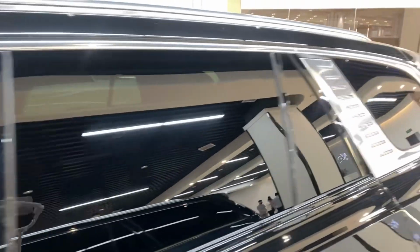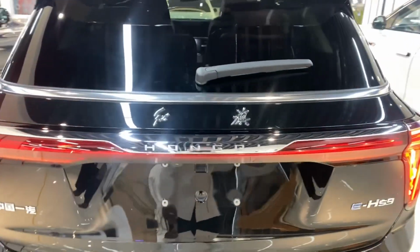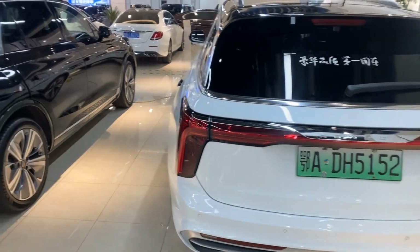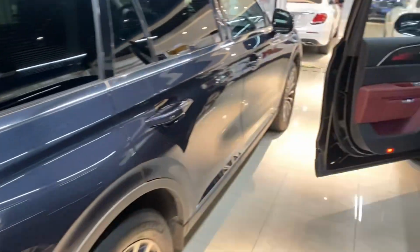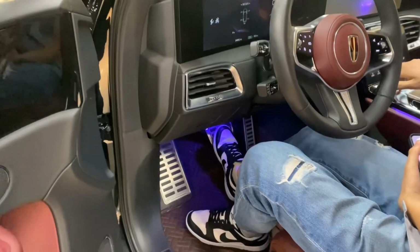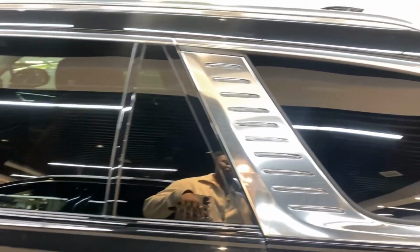Beautiful car. I'm coming for you guys. They're going to take the key. So the name is HONGQI. Here in China, when you see a green plate, it means it's an electric car. But when you see a blue plate, it's a gas car. So yeah, we're getting into the monster. So beautiful. This is the new luxury car of China.